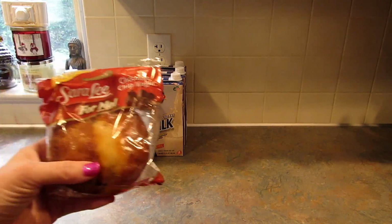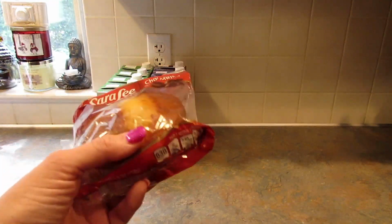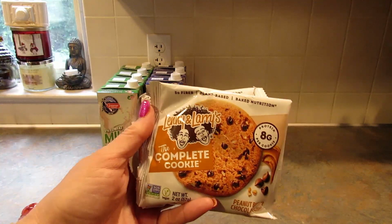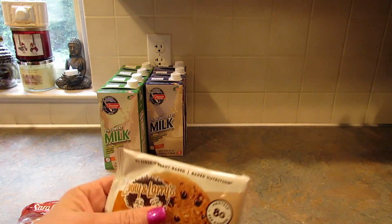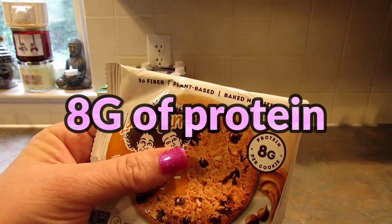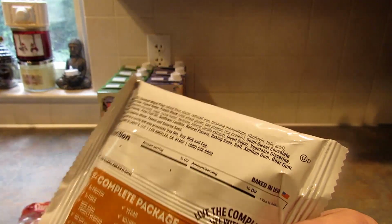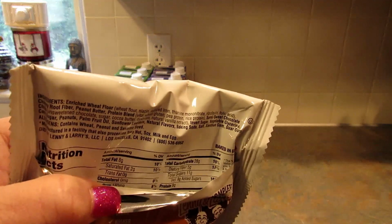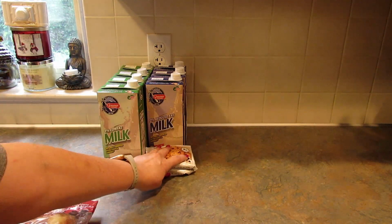Next, I picked up this Sara Lee chocolate chip muffin. It just looked good. I was going to eat it on my way home and I never did, so here is that. I found these Lenny and Larry's The Complete Cookie peanut butter chocolate chip cookies. They have 8 grams of fiber. They are plant-based, and it says baked nutrition. So I just picked up a couple so we can try them out. They do have 28 carbs, so how much fiber? And only 5 grams of fiber, so these are not good if you're keto.